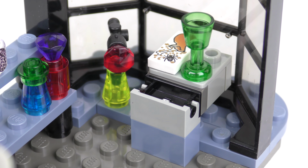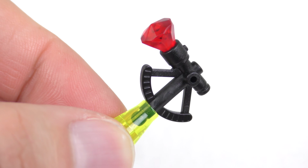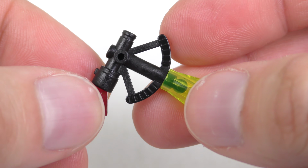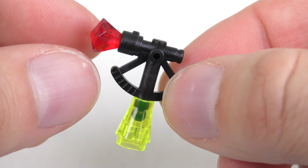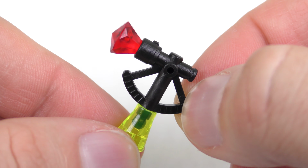There are some other artifacts in the window, but I think we need to dismantle this slightly so we can take a closer look. One of the dark artifacts is actually made out of 3 LEGO elements. We've got this trans yellow cone, a trans red crystal, and that's shoved into the end of a sextant. I've no idea what this is meant to be, but clearly it's some kind of dark magical instrument, the kind of thing you might have seen inside Dumbledore's study.